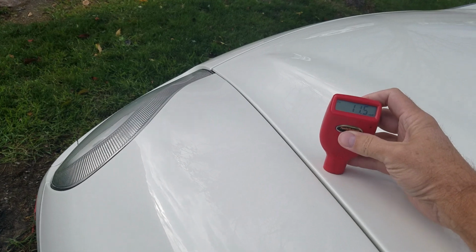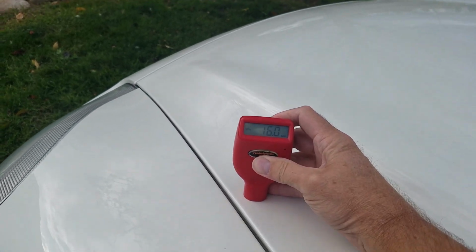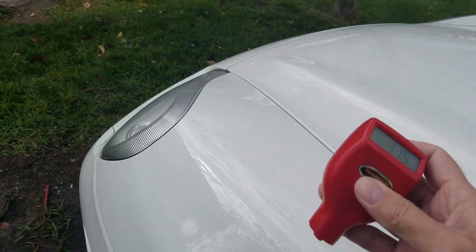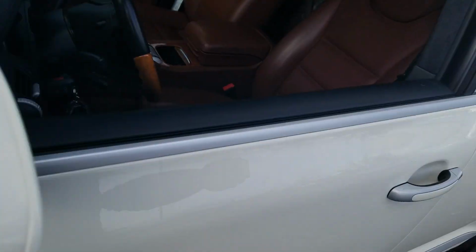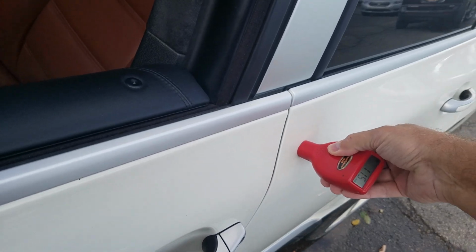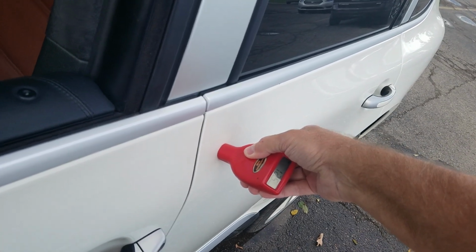Excellent all original paint. I got caught in a rainstorm today, and so there's some splatter on the car. Paint readings are 11 and a half to 16 all the way around the vehicle. Some readings are lower, 11 and a half, 12 and a half.